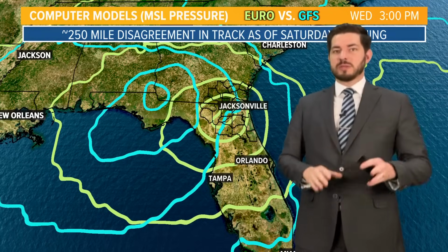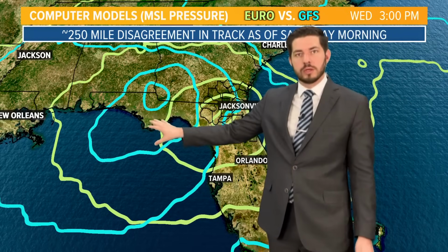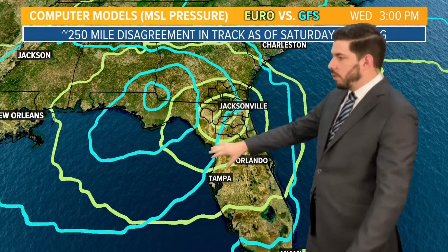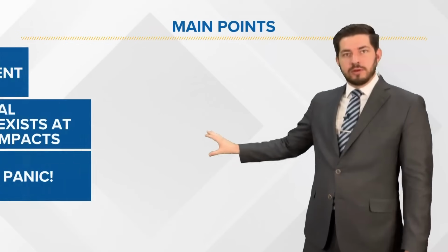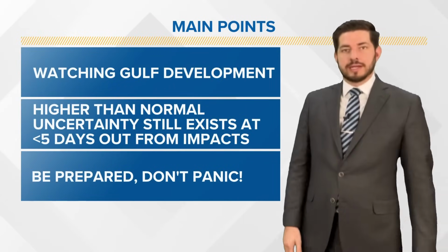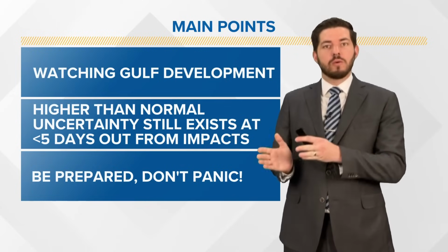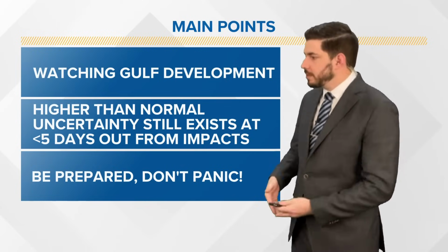And right now, there's about a 250-mile disagreement with where it's expected to track, maybe more towards the western portion of the Panhandle of Florida, or maybe towards the Big Bend region. So we're going to have to continue to watch and see how that plays out over the next couple of days, because that difference makes a significant impact on what we could see here in the First Coast region. So let me show you this.